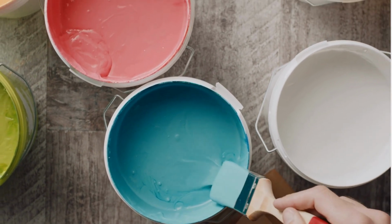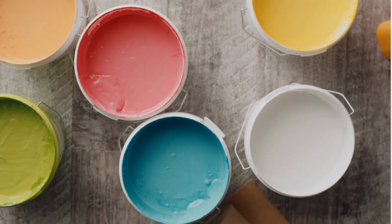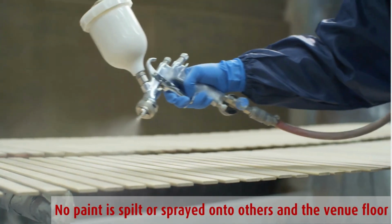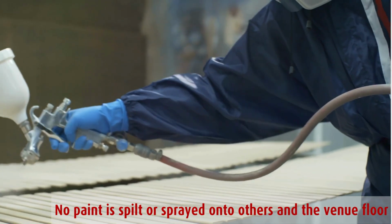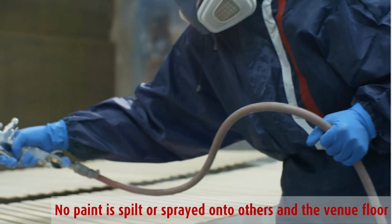Only water-based paint is allowed to be used on site. If paint spraying equipment is to be used, please ensure that adequate protective measures are in place to prevent paint from spilling or being sprayed onto others or onto the venue floor.